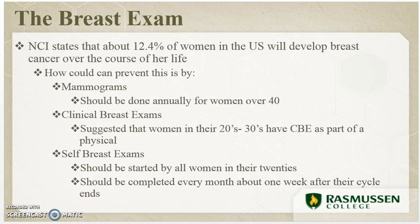We kind of already talked about the breast exam as well, but here's just some other key information for you, especially that top one there. About 12.4% of women in the United States at some point in their life will develop breast cancer. So as a medical assistant, it's really important that we encourage our patients to make sure they're doing their breast exams, whether that be a mammogram once they start at age 40.